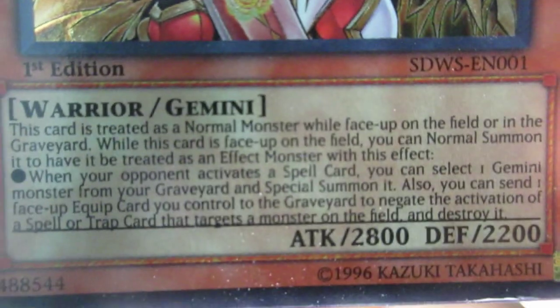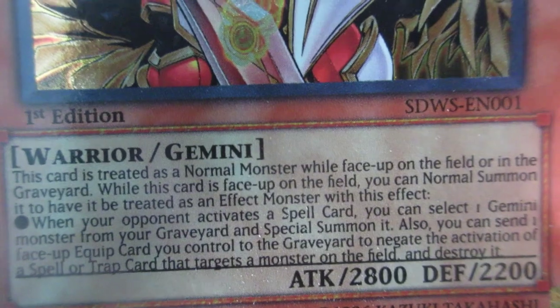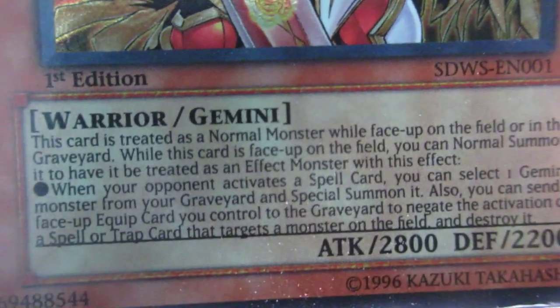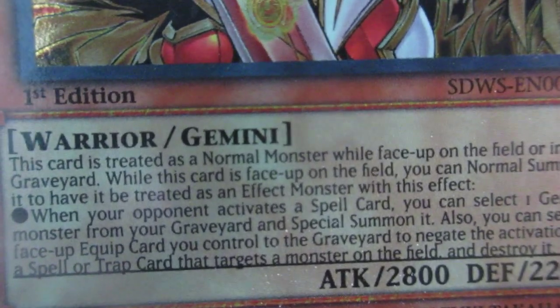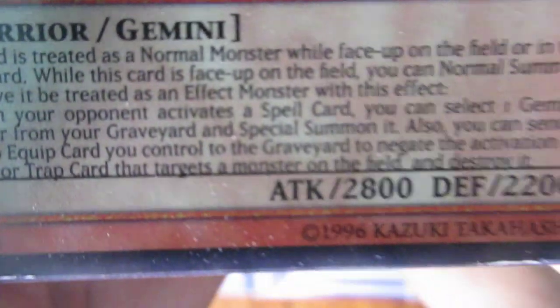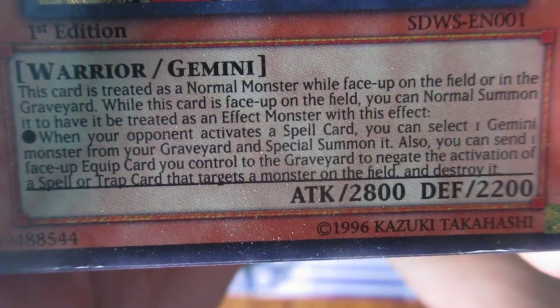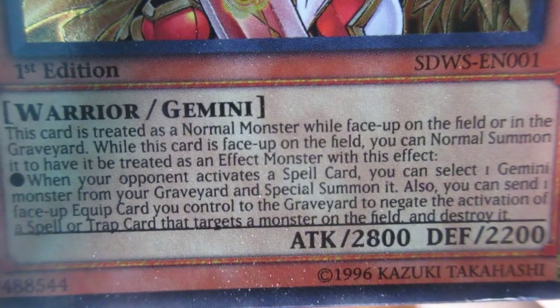Phoenix Gearfried, you can see 2000 attack. I'll go ahead and let you see this effect here. So basically the first part is the Gemini monster thing. If you normal summon it again while it's on the field, the effect is: when your opponent activates a spell card, you can select one Gemini monster from your graveyard and special summon it. Also, you can send one specific equip card you control to the graveyard to negate the activation of a spell or trap card that targets a monster on the field and destroy it. So that's Phoenix Gearfried right there.